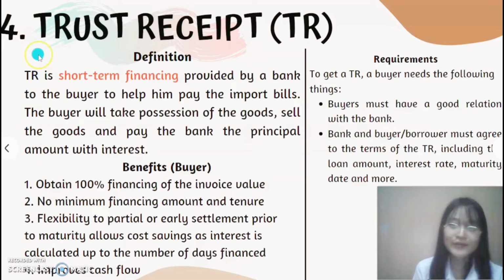Now I will proceed to the fourth financial product, which is trust receipts, TR. TR is short-term financing provided by a bank to the buyers to help them pay the import bills. The buyers will take possession of the goods, sell the goods, and pay the bank the principal amount with interest.